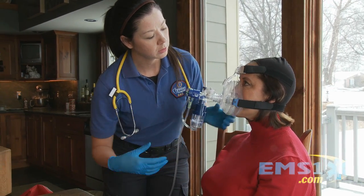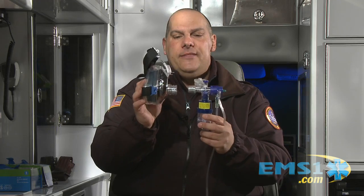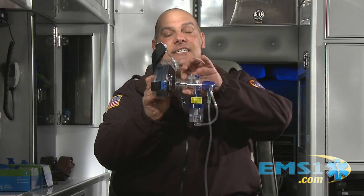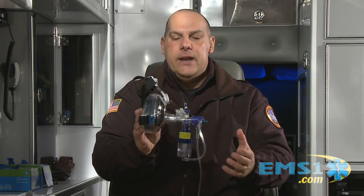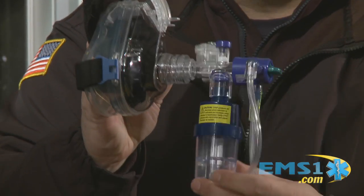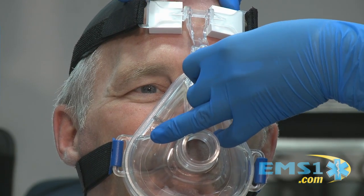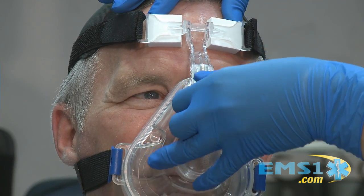So one of the things I want to do is show you some of the highlights of the FlowSafe II EZ mask. One of the things that I really like about it is it has this little swivel arm which allows the works to move. And that's really great. When you have all that weight there, if it moves with the patient, it really gives them a lot more comfort. I really love the forehead pads. It rests on the forehead, which really makes it more comfortable for the patient.